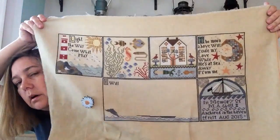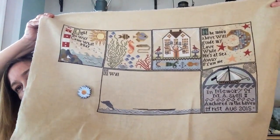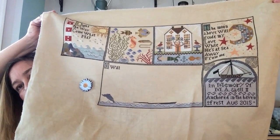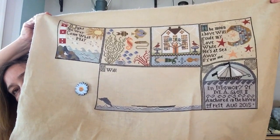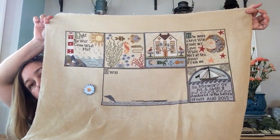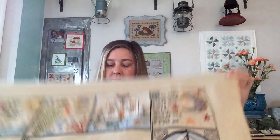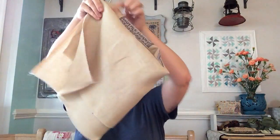Why do I forget that all the time? And there's the middle. So I've got the water and the waves, start of the dolphin and start of the ship, and the outline around it. So there it is. This is my favorite. Old Mill Java. Maybe it's Old Mill Java. 36 count.